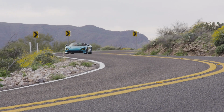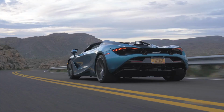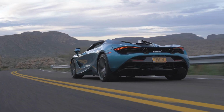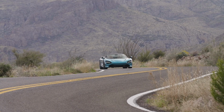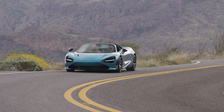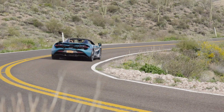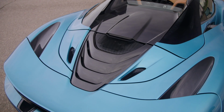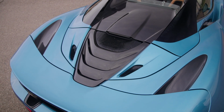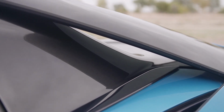The Spyder loses nothing to the coupe in structural integrity, as the 720S was engineered from the start to be a convertible. The signature carbon fiber tub is as stiff as a frozen boot, so lopping off the roof panel doesn't really affect it. What it did do was present a challenge to the aerodynamic engineers who had to ensure the Spyder maintained the correct balance of slipperiness and downforce. Hence those sexy glazed flying buttresses that guide air over the tonneau cover and the active rear spoiler.